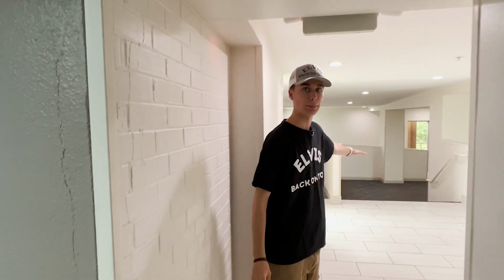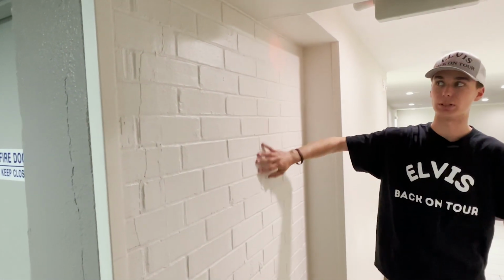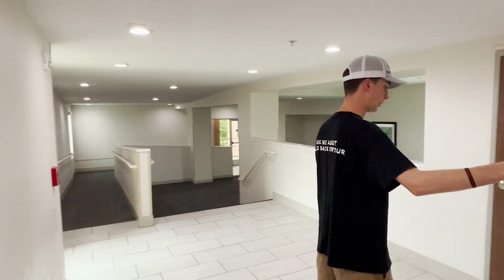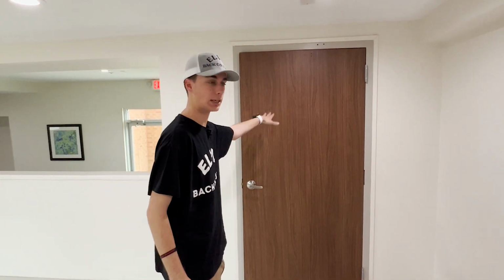All of what you see behind me was added on after Elvis was here, and you can see the original brick that was here before they started painting and covering over it. So he would have walked out here, and like I said, this would have all been outside. There was a little stairwell right here that would have led down a little hill, and he would have gotten in his car.